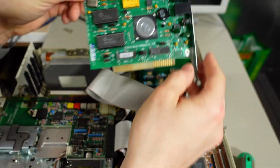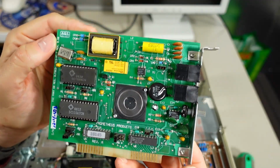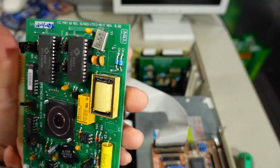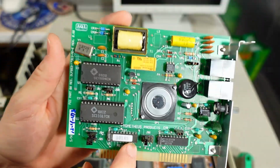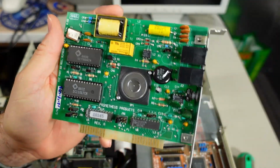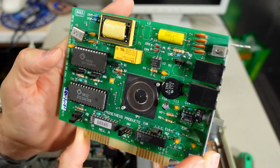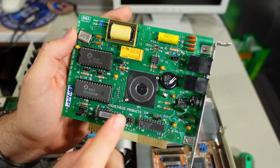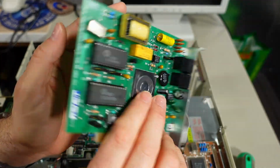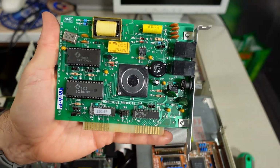Next up, boring modem. Here it is. Not much to report. AQL has branding there. Oh, it's actually a Prometheus Products modem. I remember that company. They made lots of modems back in the days. I think they made other stuff as well. Did they make video cards, stuff like that? Either way, the date codes on these chips is 1988.